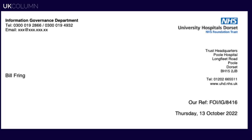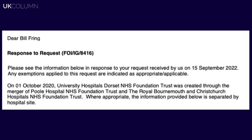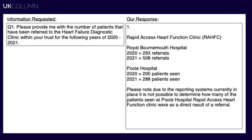Bill Fring has been very persistent in asking the Dorset University Hospitals NHS Trust, a trust is a local NHS body that governs itself, about their statistics. So we see that they finally coughed up. They were created in October 2020, so during the COVID hullabaloo already. The next slide shows what they were asked, which was the number of patients who have been referred to the heart failure diagnostic clinic within their trust.